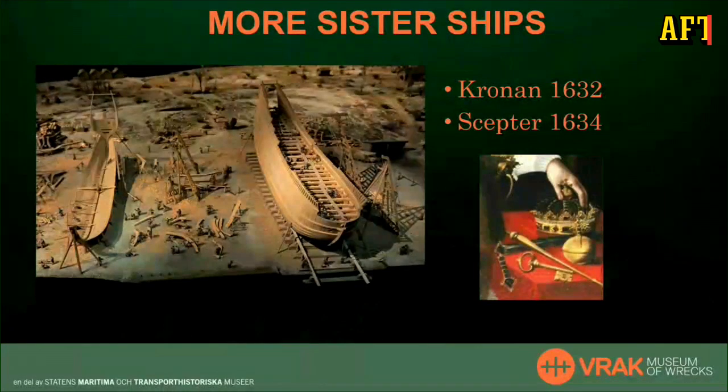Hein Jakobsson also constructed more sister ships later on, Kronan in 1632 and Scepter in 1634. All those ships were named after the royal regalia.